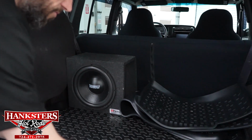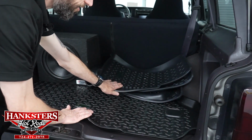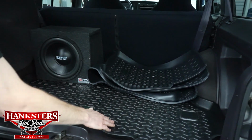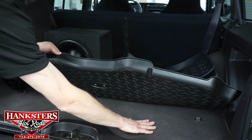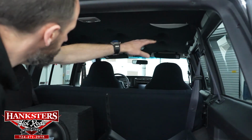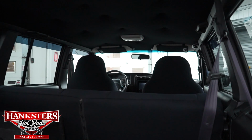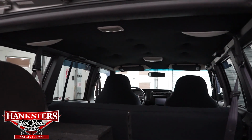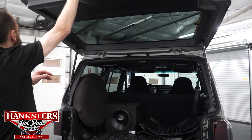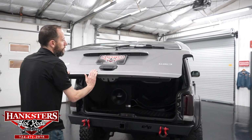We got the mats that go with the vehicle. These are all rubber Quadratec mats. Now these are for the front, of course. Obviously this is for the back hatch here. You can see the carpeting also in great shape in the back. And you can see we do have the roof-mounted speakers up here as well. Really nice interior in the back part. It just goes over to the overall overview of the vehicle there. Now moving along.